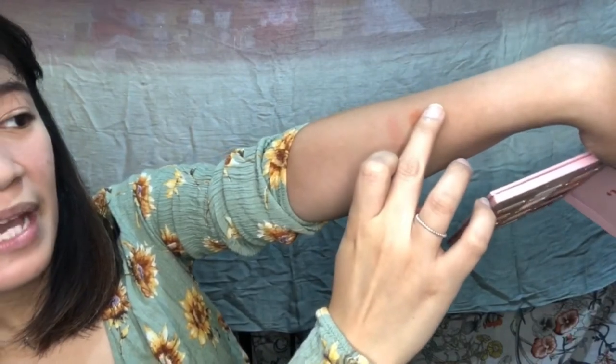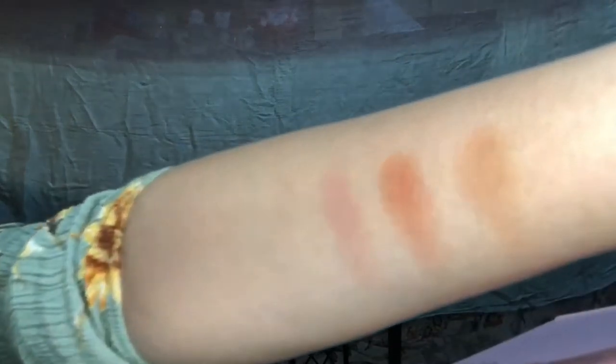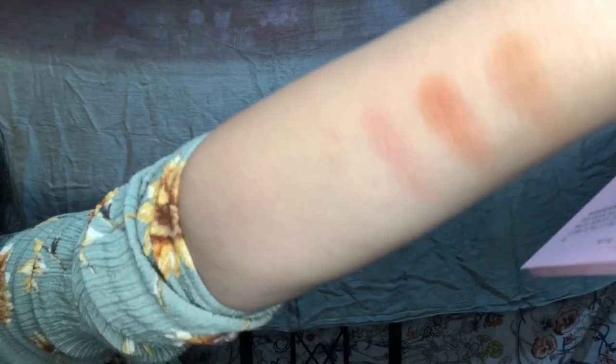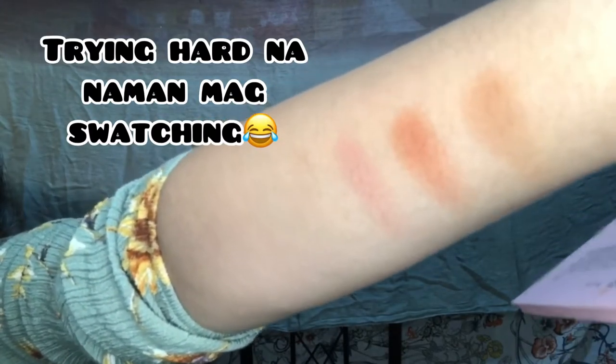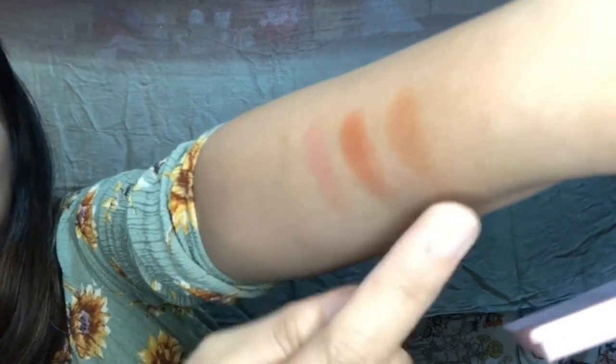Macchiato. Some coffee lovers out there, you know what a macchiato looks like. There, it's like a coffee. Wait. Nahihirapan ako sa life ko dito. Let's put it here beside the body. Oh, parang coffee nga. See? Yeah. Macchiato. So as you can see, it gets darker and darker as I follow through the shades. So it started from pink, and then it went to parang medyo orangey red, then it went to parang medyo reddish brown.